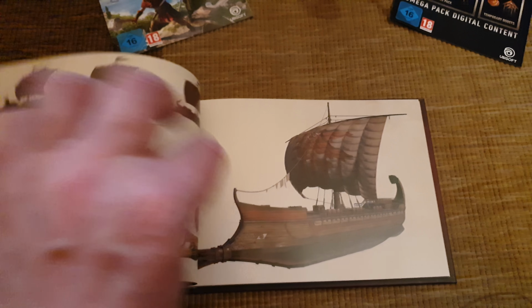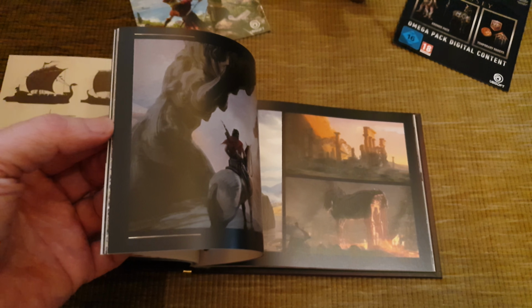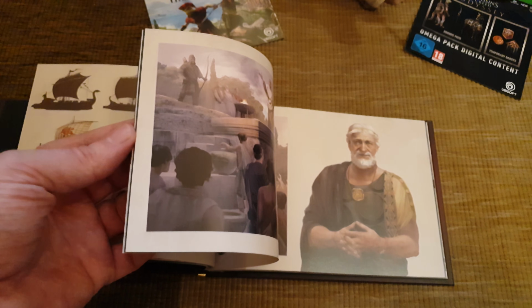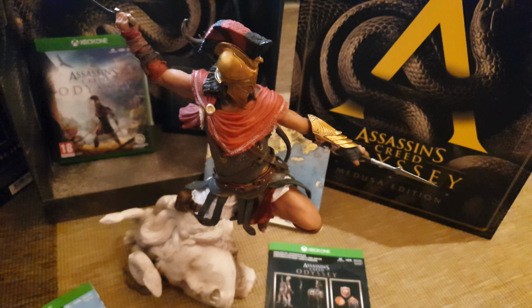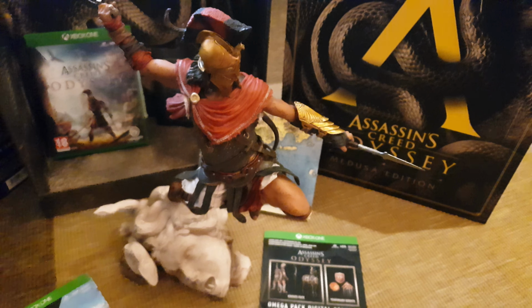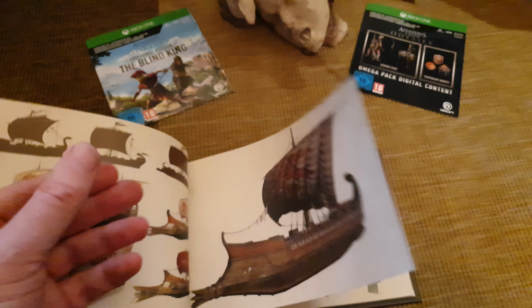But yeah, you know, standard things. It's just an art book that you look at for a few minutes whilst the game's loading, and you think, Christ, why did I spend £90 on this? And then you look at your figurine and go, yeah, that's why I spent £90 on this. Was it worth it? So yeah, this is the Assassin's Creed Odyssey Medusa edition.